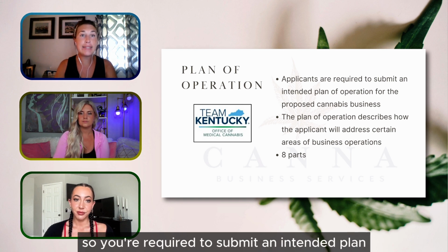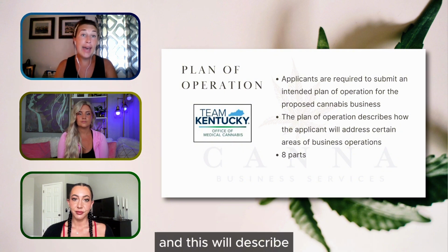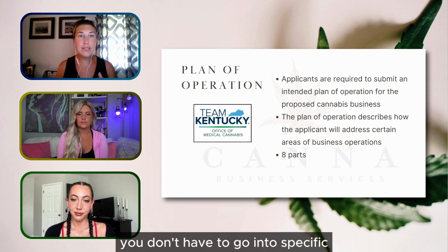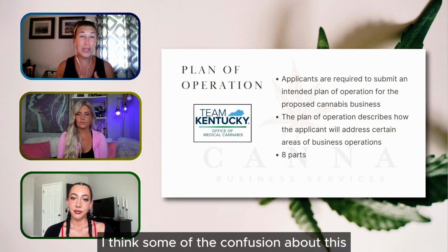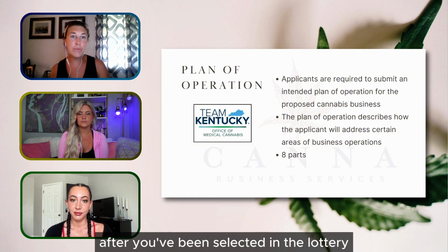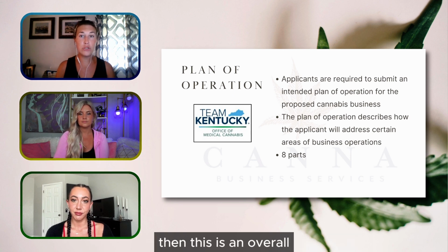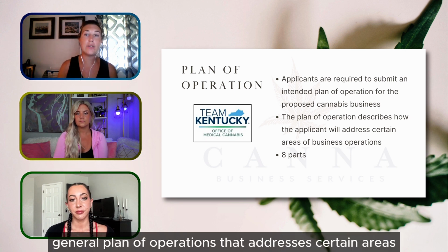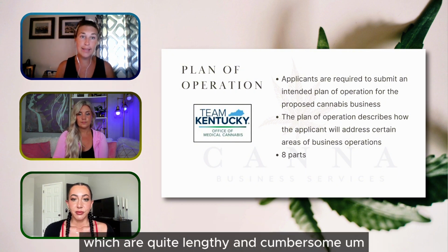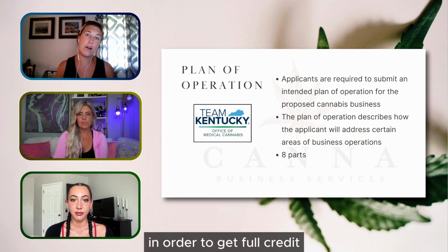So you're required to submit an intended plan of operation of the proposed cannabis business, and this will describe how you plan to address areas of operations. You don't have to go into specific standard operating procedures, which is where I think some of the confusion about this application is coming in. The standard operating procedures come after you've been selected in the lottery to move forward. You need to submit them then. This is an overall general plan of operations that addresses certain areas of the business. And it still has to align with all the regulations, which are quite lengthy and cumbersome. And you will need to make sure they're all addressed in order to get full credit on this plan.